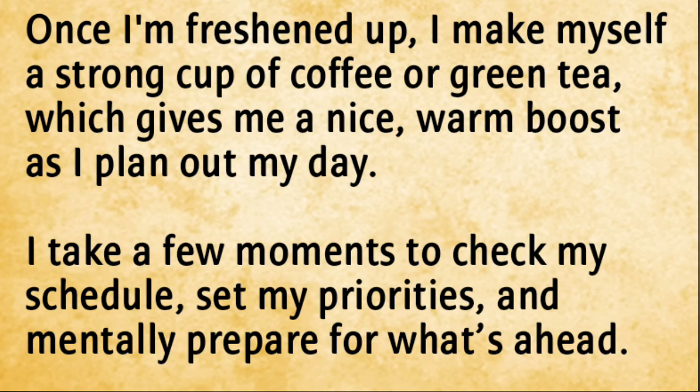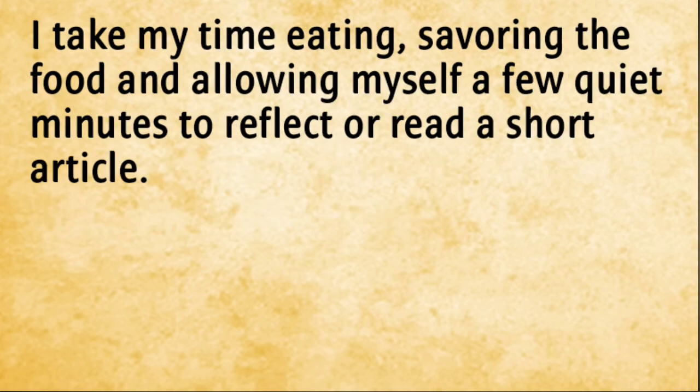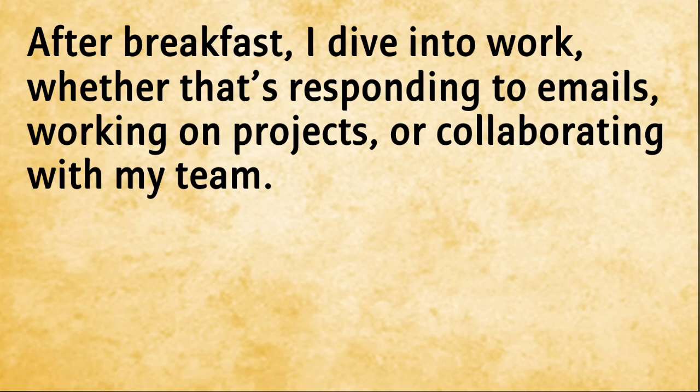Once I'm freshened up, I make myself a strong cup of coffee or green tea, which gives me a nice, warm boost as I plan out my day. I take a few moments to check my schedule, set my priorities, and mentally prepare for what's ahead. Breakfast is essential for fueling my morning, so I make a nutritious meal, usually something like oatmeal with fruit and a sprinkle of chia seeds or eggs and avocado toast. I take my time eating, savoring the food and allowing myself a few quiet minutes to reflect or read a short article.